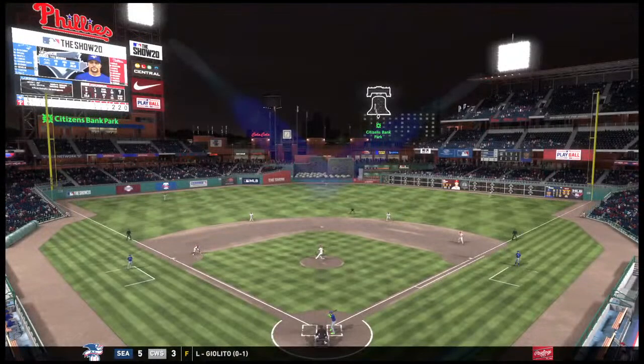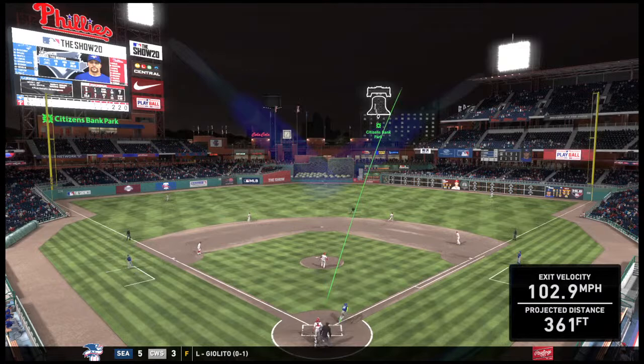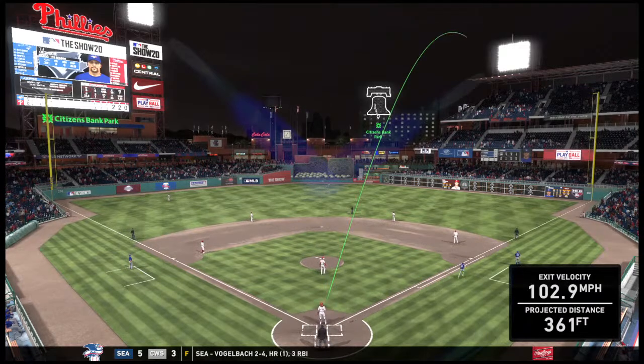I guess the pitchers haven't been talking in the dugout because it looks like they've learned nothing about this guy. He's torched them for 4 home runs this series, and they're still giving him pitches to hit.